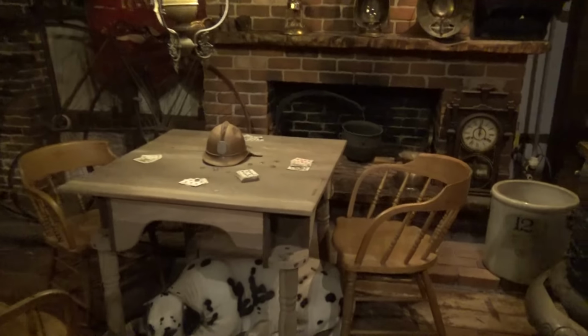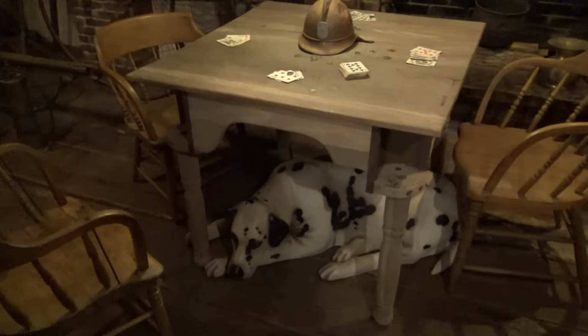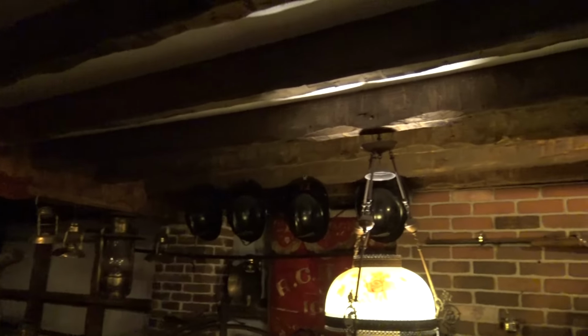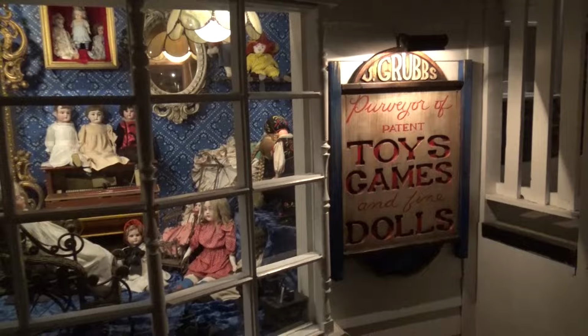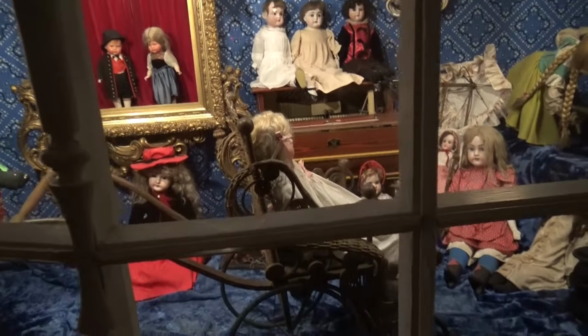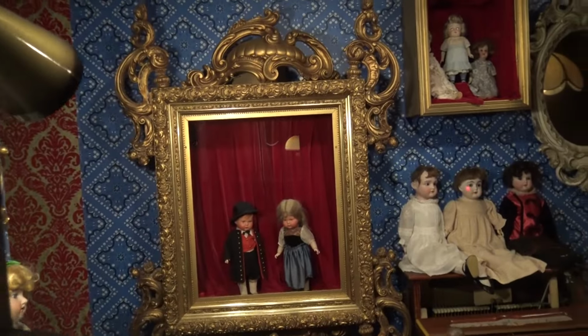Fire, fire, fire station number one. Shh, be quiet, we gotta sneak the Dalmatian. Don't you like how each little section's set up like its own thing? We're at the fire stations, we have some fire trucks, firefighter memorabilia, toys and games. Got some more dolls, some in frames, almost like it should be like a puppet show, but they are just the dolls.